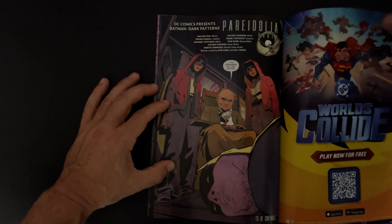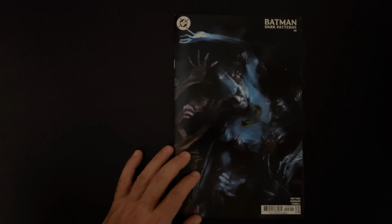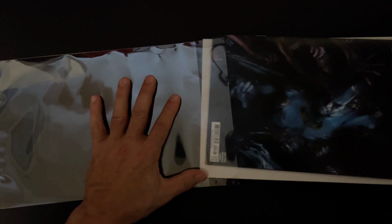I love Dark Patterns. It's my top book. You could actually jump in. I ain't going to say jump in anywhere, but I will say you can pick up on a case. This is the third case. I think they're going 3 issues a case. And when the trade comes out, jump on that.